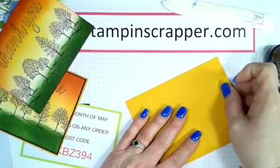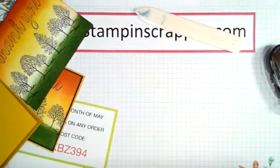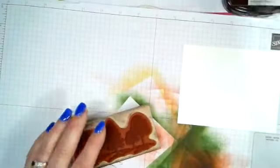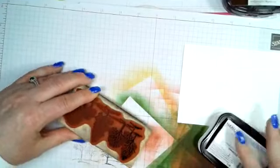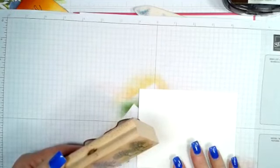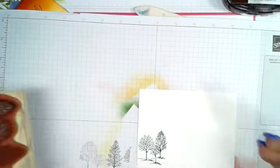Oh, you know what? I forgot to stamp something. Let me bring this back out. I forgot to stamp the extra piece of white paper that I have for the inside of our card. I just inked up a couple of the trees on the right-hand side, and I stamped it. Let's line this up. And I just stamped it in the corner. There. Perfect. So that's for the inside of my card.